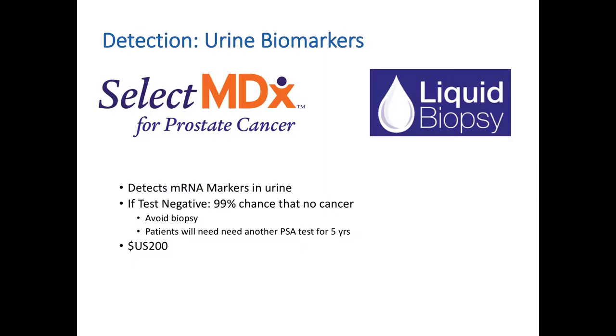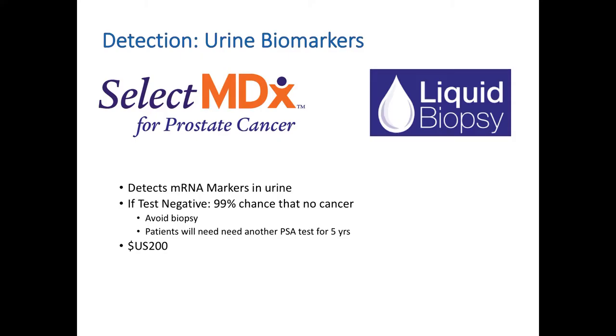Based on that, the developers suggest that if the test is negative, then we have over 95% confidence that the patients don't have cancer. So it can potentially avoid biopsy in a whole lot of patients if the test is negative, which is very exciting. It's so accurate that they are marketing it as a liquid biopsy. The test costs around $200 currently, so that's potentially something that we could have available in the future.